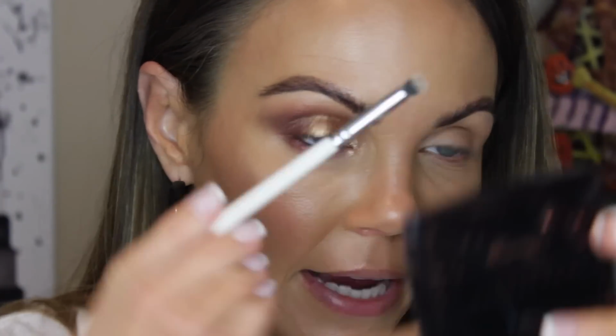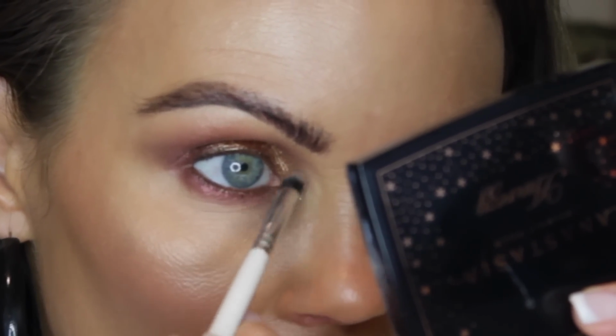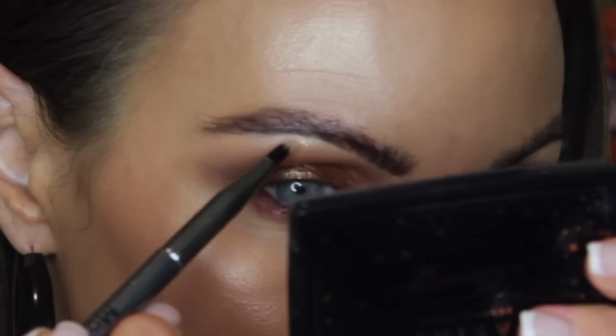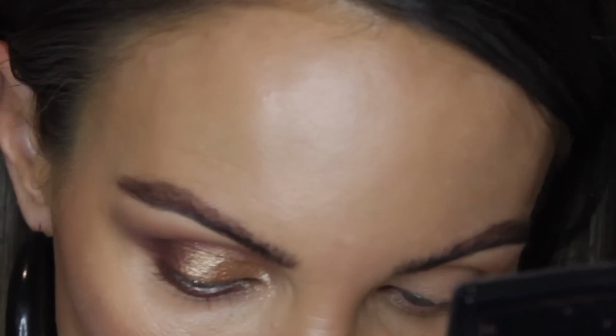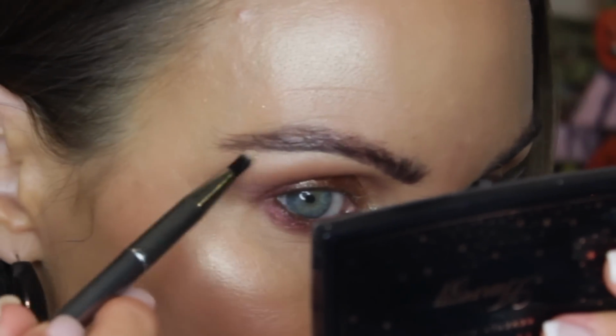It's so pretty. I'm going to do the exact same thing on the inner corner. So I've just got a small brush here, and I've wet it down, and I'm just going to pop it right here. I think I want a little bit for my brow bone and bring it right up underneath the brow bone. I'm going to go ahead and finish this eye, put some mascara on, and I will be right back.